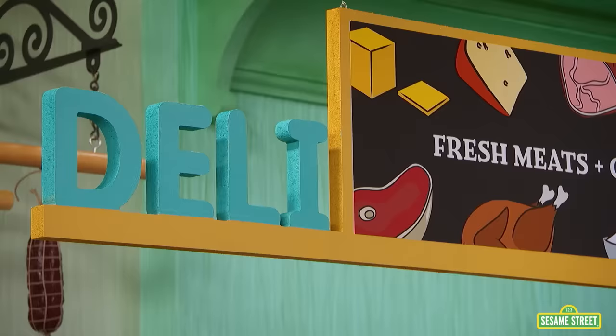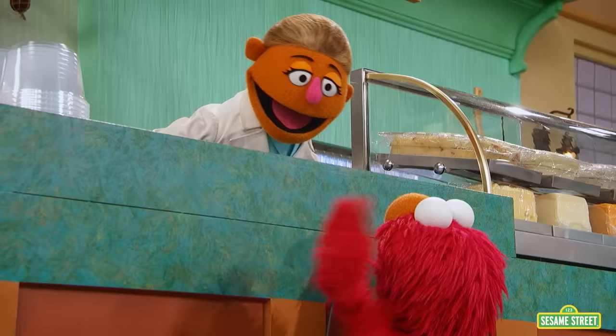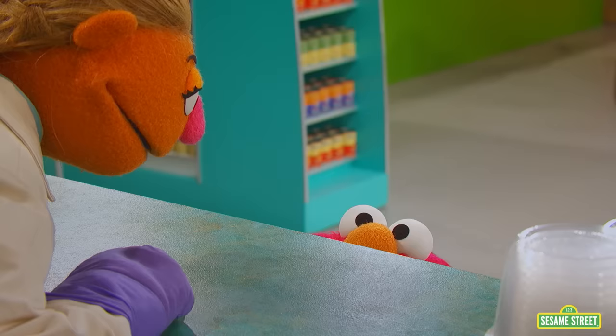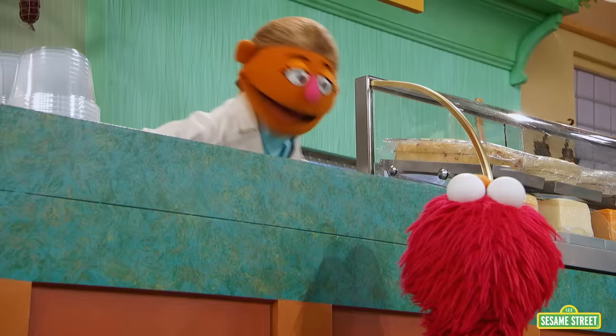Stop into our deli department for some meaty deals. Excuse Elmo. Excuse Elmo. Oh, hey. Hi. Hi there. Need something from the deli? Yeah, Elmo's looking for a food that starts with the letter C. Oh, well, you're in the right place. This is the deli where we sell meat, cheese, and salads, and I am the deli clerk.